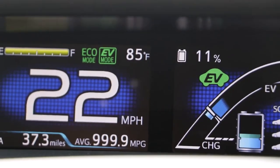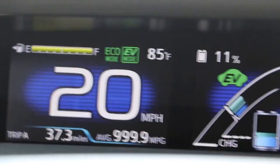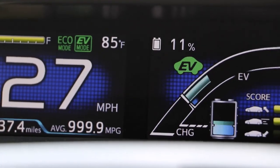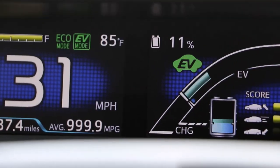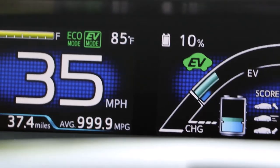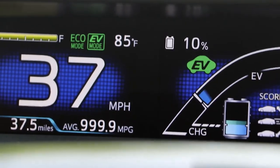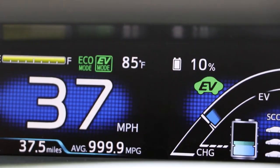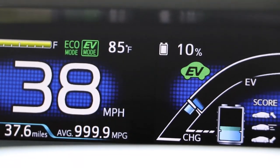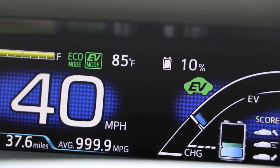So here's a left turn here. Ooh. Now we'll go down to 10. So we accelerate a little bit. 85 degrees out today. Okay, 10%. There we go. And we've gone 37 and a half miles. See if we can do it. Oh, we're going to make 40. We are going to make 40 miles. Oh, we're going to try. Oh, we are. Okay. See what happens. It's very suspenseful.